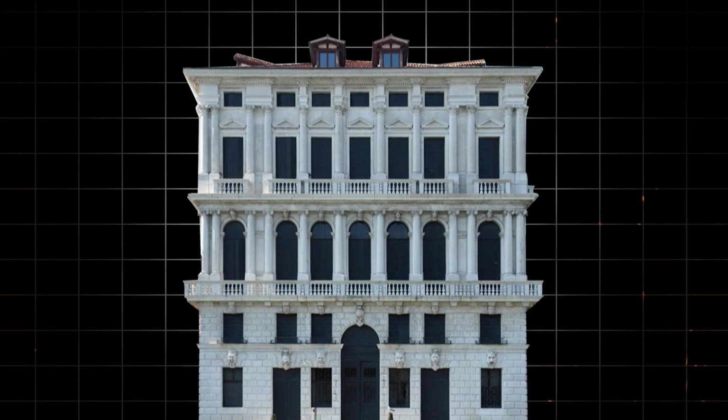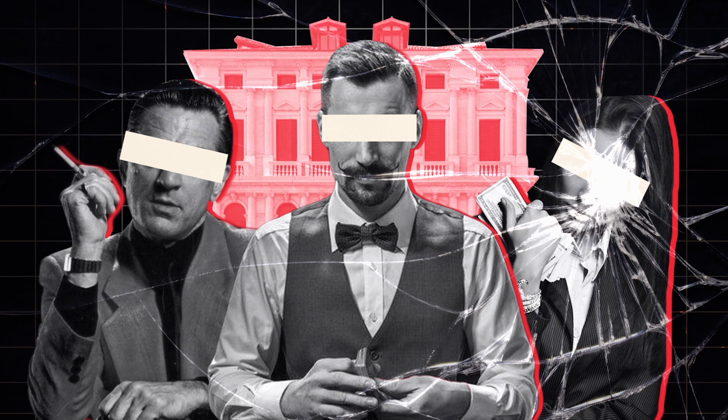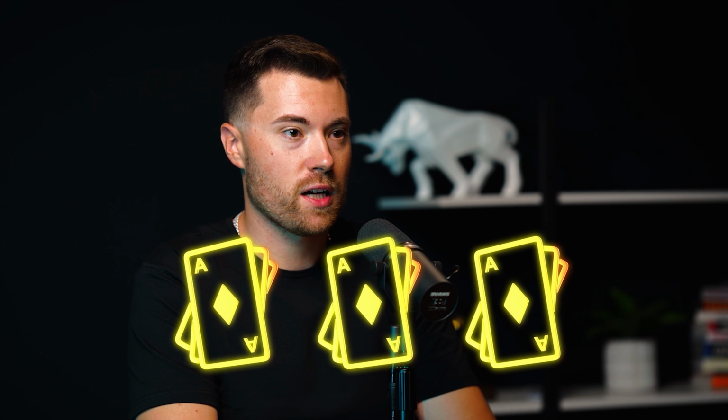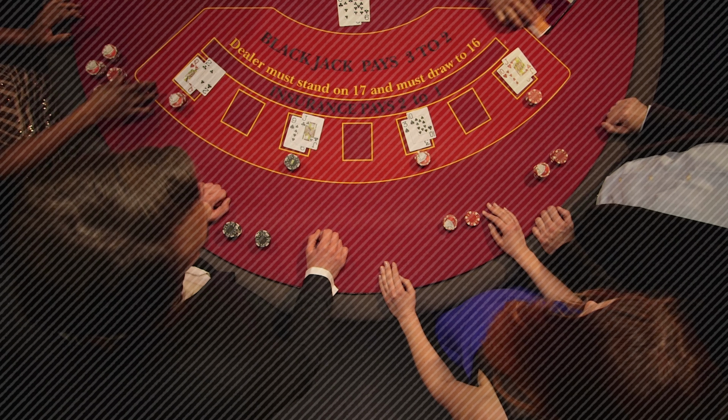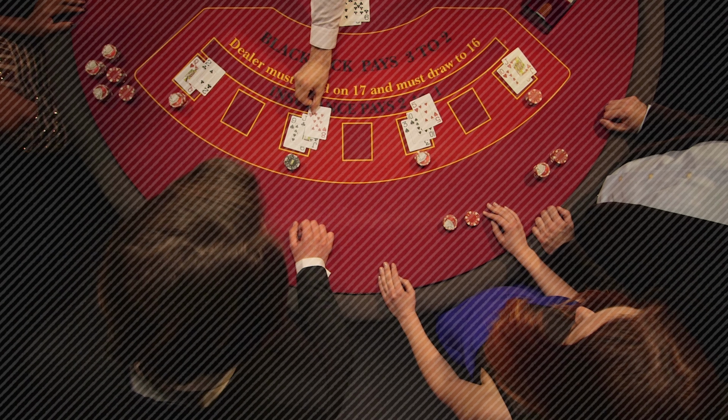Assuming operations are in order, the house can only lose if the gamblers are cheating or if the game has a major flaw. And all successful casinos carefully guard against both. Take, for example, a casino might switch from a single deck to a multi-deck in the middle of a blackjack game. They do this when they notice that an advantage player is reducing the house edge. They're also quick to notice because casinos use high-tech surveillance to monitor players constantly. They truly do have eyes in the sky.